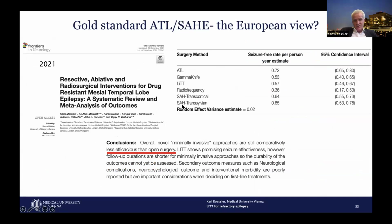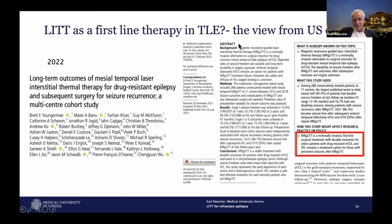So this is the literature review from John's group. And maybe it's a kind of European view on LITT. There is the statement of less efficacious than open surgery. And anterotemporal lobe resection is still referred to as the gold standard, with a 72% estimated seizure-free rate per person-years. What we should not forget is gamma knife for this indication. And the LITT procedure is significantly inferior.